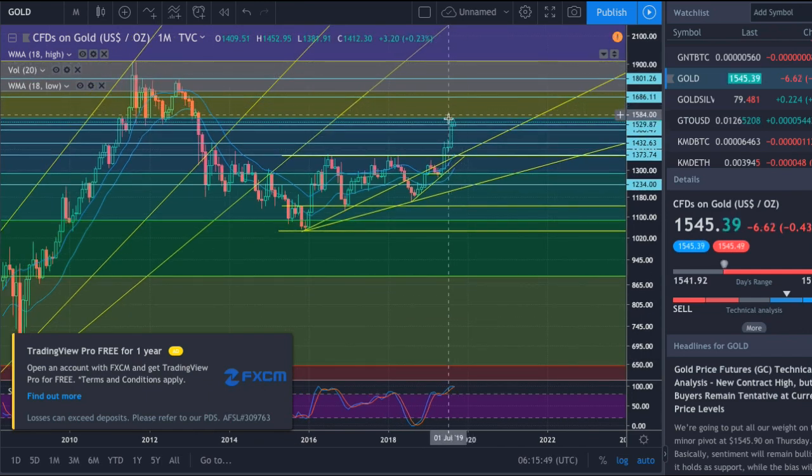I personally don't see it, and I'm very happy to be wrong on this. I don't see it reaching all the way to the all-time high. It would take at least another couple of months of green candles to reach that. I don't see that happening before we see a major retracement. Although, hey, I could very well be wrong, and I would be happy to as well.